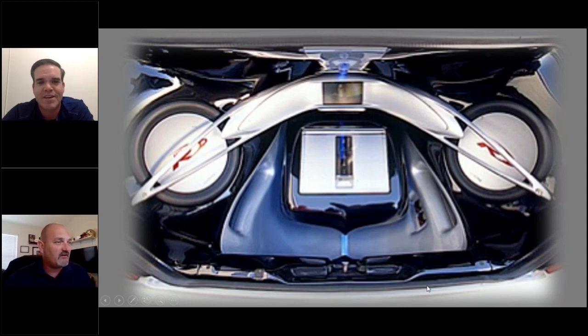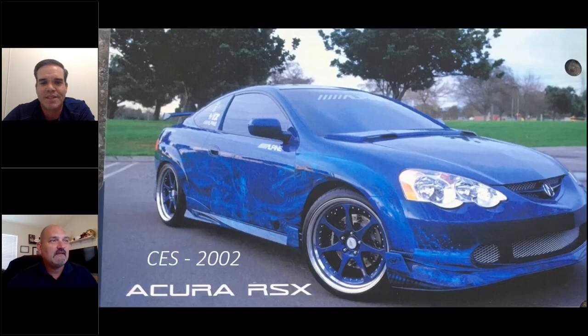This was a beautiful car. I remember this, 2001 CES. So this is the first launch of F1, and very well received. All right, next up, the RSX. Yep, I remember this car too.